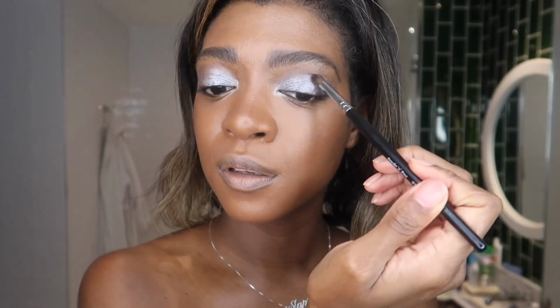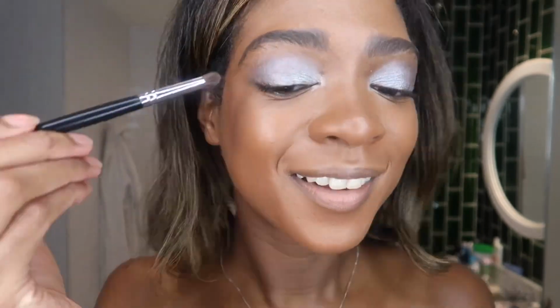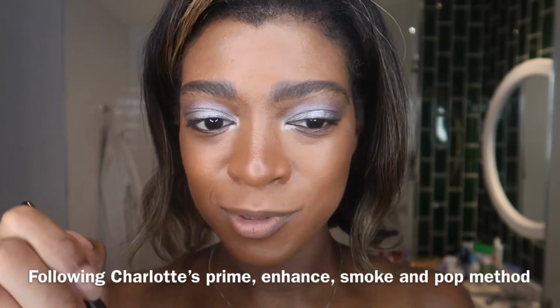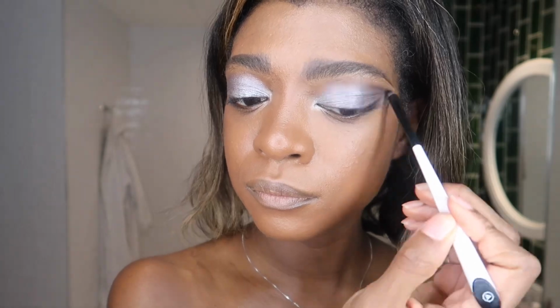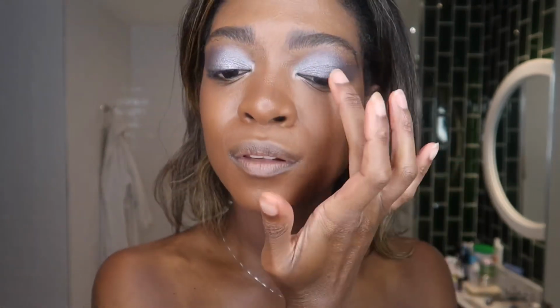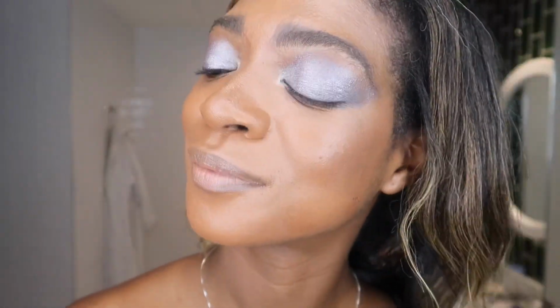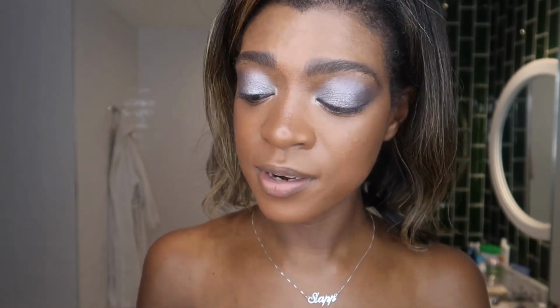I do really like this, it's very icy. Very different, but it's quite flattering actually. Next I'm supposed to be putting the eyeliner on my upper lash line. So this is the classic eye pencil in the shade Classic Brown. It's a very dark rich brown.